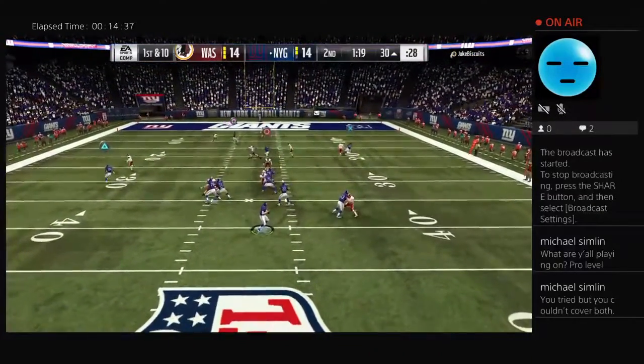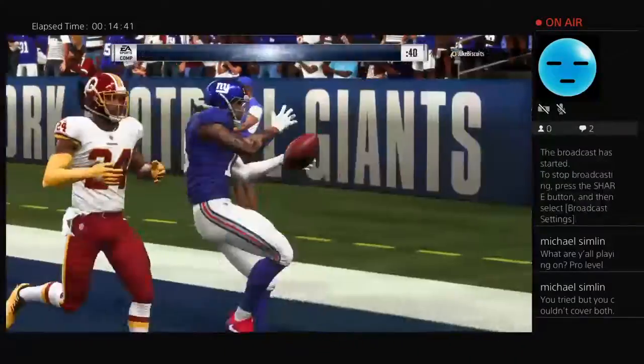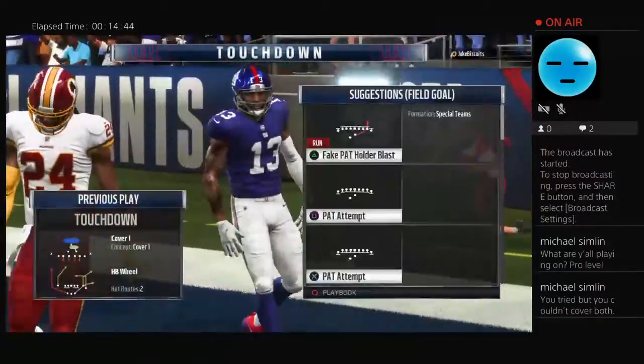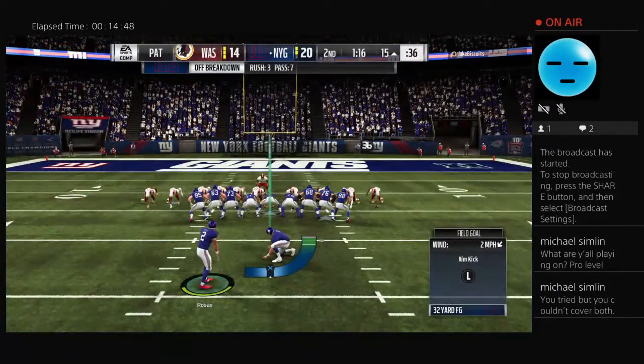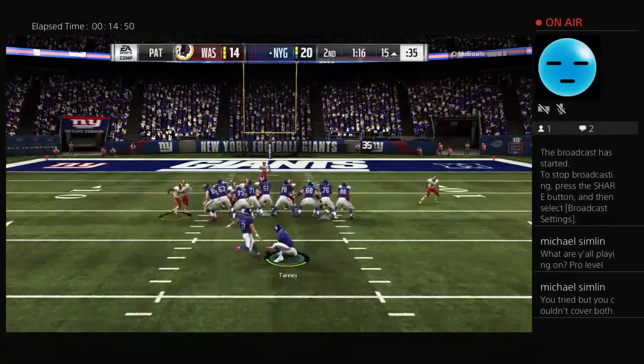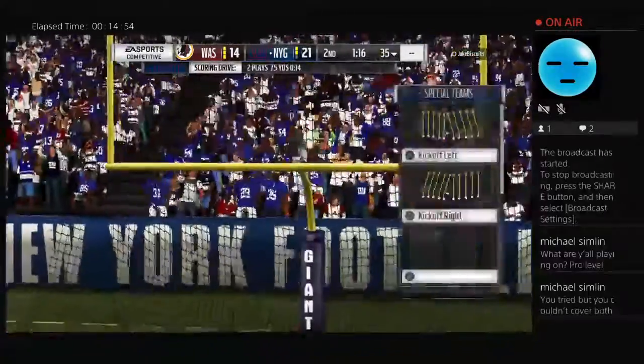Throwing on first down is Manning. He'll rifle this one deep right side. And he's got his man. Beckham. Touchdown, Giants. Odell Beckham, 30 yards. And the Giants have broken our tie as they take the lead.